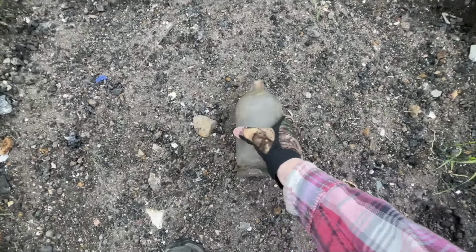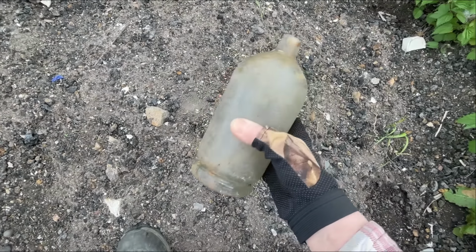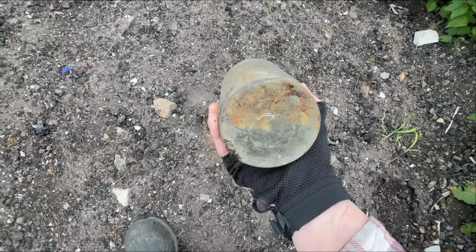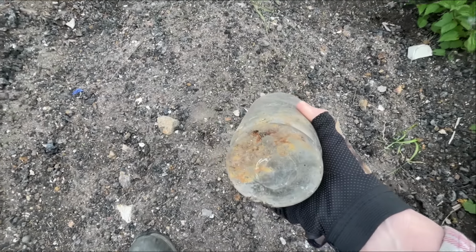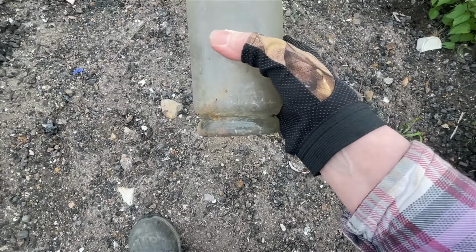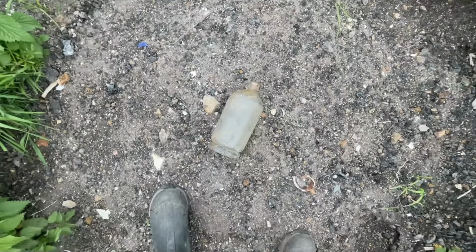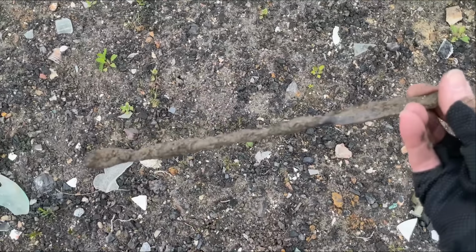Now here's a big chunky bottle. Looks like it's had a pontil that's been ground off on the bottom. Pontil's the rod that held the bottle while it was being made. That is so heavy and thick, and it's got this funny groove around the bottom. I wonder if it was some sort of soda siphon, with the glass being so thick to take the pressure of the pressurized soda water inside. Just a guess. Not sure what this was.